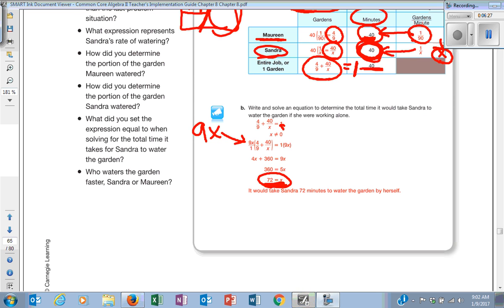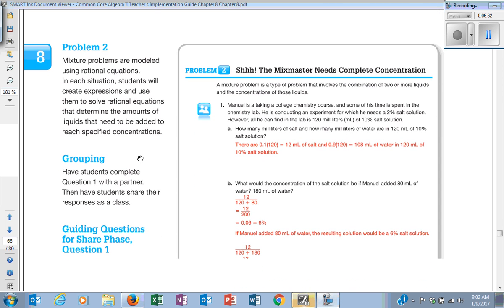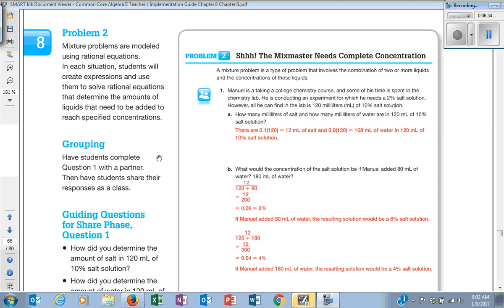So 72 minutes. All right, switching gears completely. Now we're going to those solution problems. I'm sure you guys have seen these types before. So again, Manny is taking the college chemistry course. He needs something that has 2%, and all he's got is 200 milliliters of 10%. So if you think about that, if it's 10% salt, that means that it's 90% water. So 90% of this is water, 10% is salt.